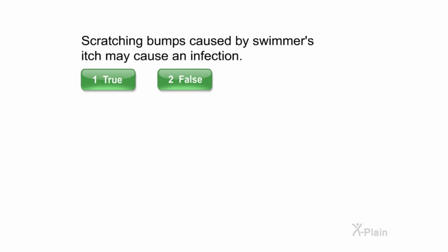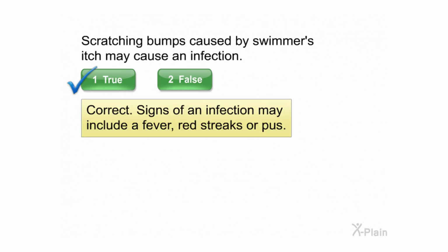Scratching bumps caused by swimmer's itch may cause an infection. Select true or false. Correct. Signs of an infection may include a fever, red streaks, or pus.